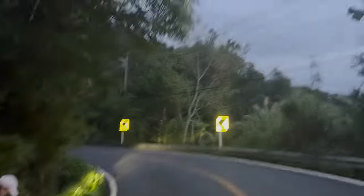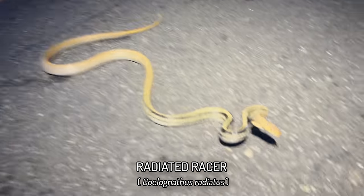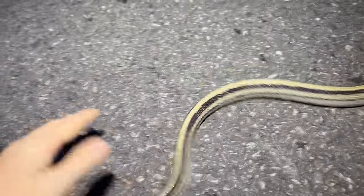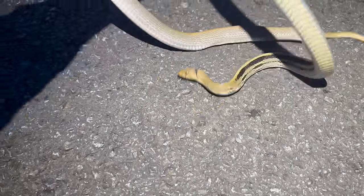All right, it took us almost until nightfall, but we finally got our first, I'll still call this a diurnal snake. And this will be a familiar one for everyone watching the channel. We've seen them recently in my videos. Oh, is he going to attack the diffuser? I guess his eyesight's probably not so good at night, but beautiful copperhead racer, Coelognathus radiatus. Oh, he's inverting his hemipenes, that's odd.